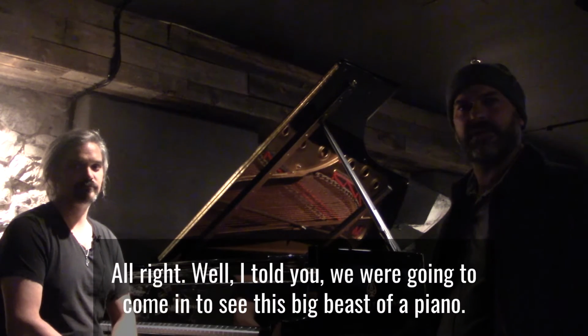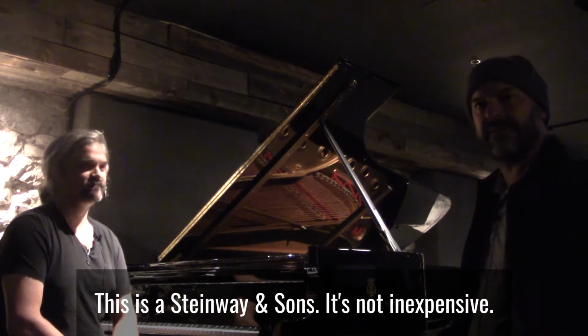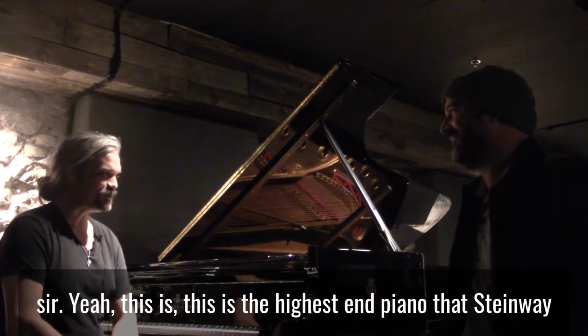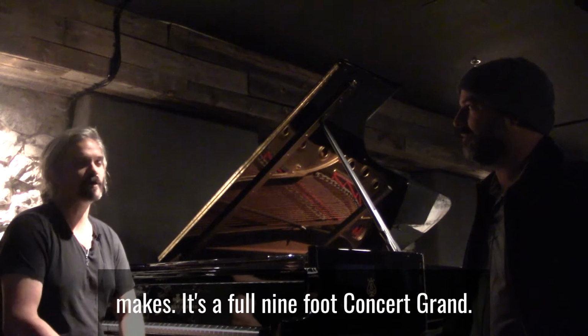All right, well, I told you we were going to come in to see this big beast of a piano. This is a Steinway & Sons. It's not inexpensive. It's not something you can find at Walmart, right, Corey? No, sir. Yeah, this is the highest end piano that Steinway makes. It's a full 9-foot concert grand.